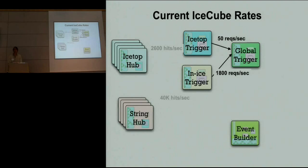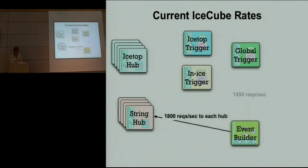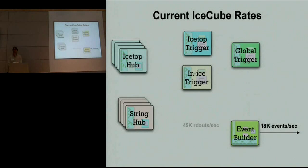They then send requests on to the global trigger, and the global trigger sends those requests on to the event builder. The global trigger itself is running trigger algorithms to decide what out of the whole detector it wants to see. These requests are just the time intervals of things that appear interesting based on the results of the trigger algorithms. And then the event builder reaches back to both the string hubs and the IceTop hubs. I just don't have that other line in here. Then it sends the actual readout requests, assembles the events, and we're seeing about 2,000 events per second.